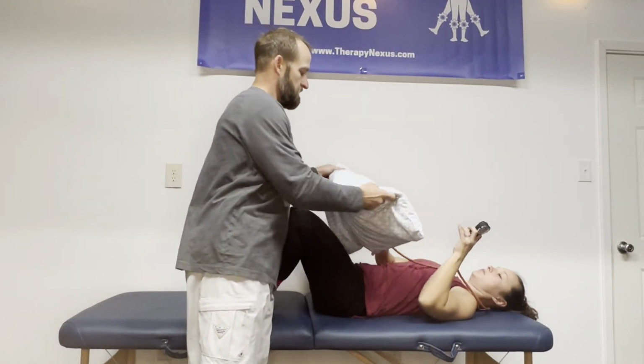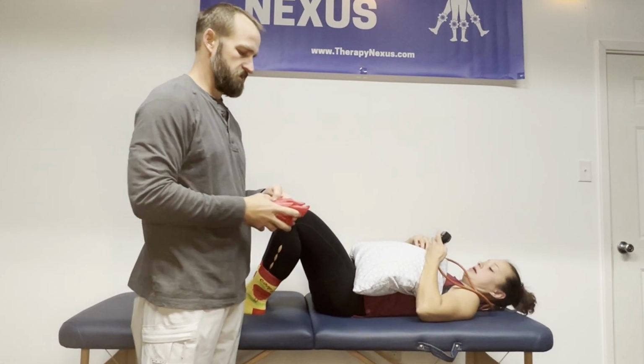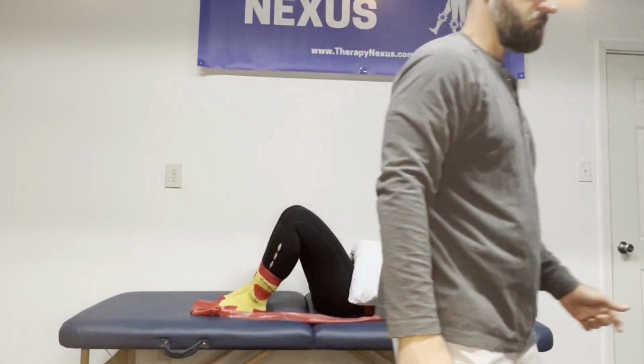The pillow's here because if you don't have the pillow, you're kind of looking like that. You're having to compensate, and then your hands get tired. So this is just here to kind of prop your hands.